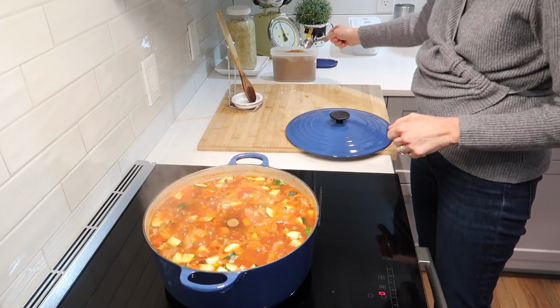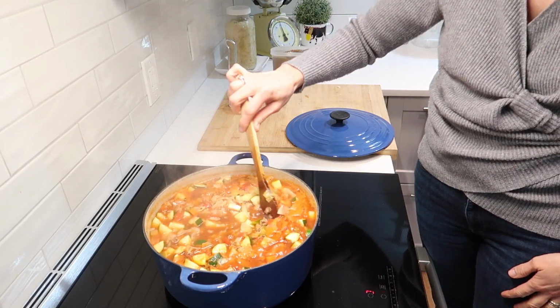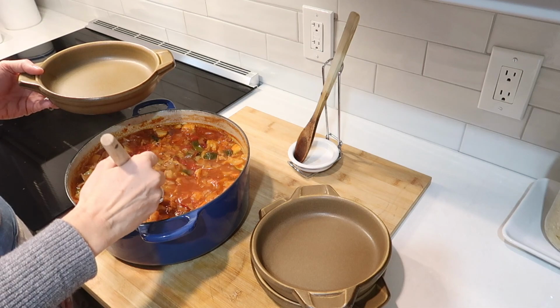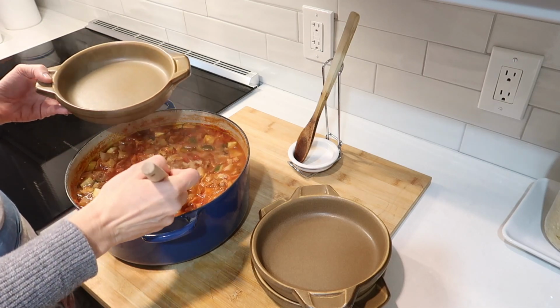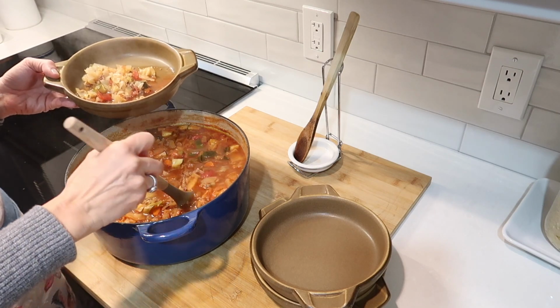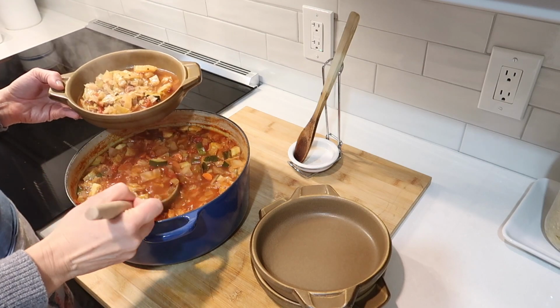Brown sugar and ketchup are not something that I usually do when I'm making soup, but I think it was a great addition to this recipe because that sweetness really offset the bitterness of the cabbage, and it was really good. My family loved it, so I made a huge batch, as you can see. So we had some for dinner that night, I saved some for lunch, and I froze some too.